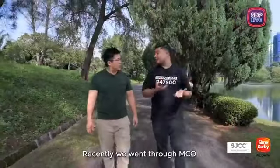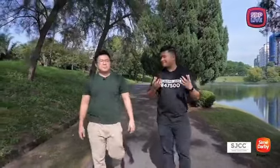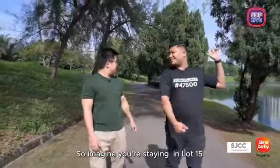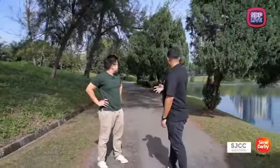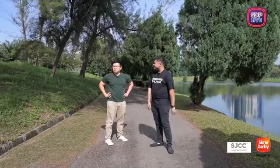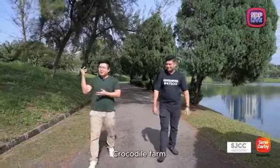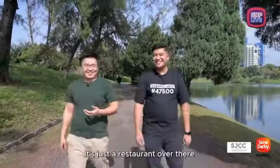And as I was saying, recently we went through MCO. A lot of us were locked up and everyone's been going through this park craze now, right? Everyone wants to go out, jog, exercise. So imagine if you're at Lot 15, you learn to treasure something like this, where 300 meters away you have a place to jog, to exercise, to walk, take in the fresh air outside of your house. Cool. You have bird sounds, fish splashing sounds, a crocodile farm. But correct, no real crocodile, right? I think so. No real crocodile. It's just a restaurant over there.